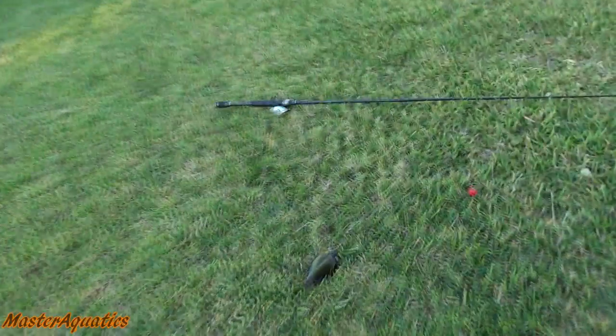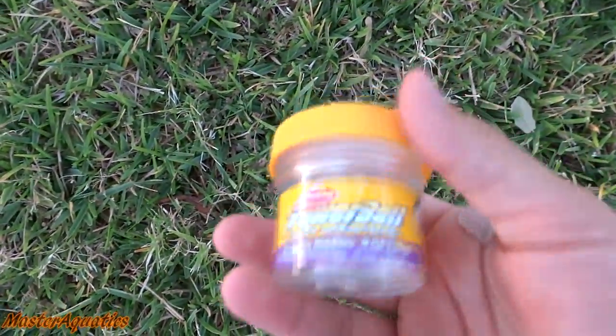Alright guys, so I'm back at this location. I fish here quite frequently because I always catch stuff here. And honestly, I didn't think I was going to catch anything today, but I'm fishing for really small fish. And I finally got my first catch right here. It's just a really nice sunfish. I caught him on a crappie bait, and I'm going to go ahead and just release this guy.